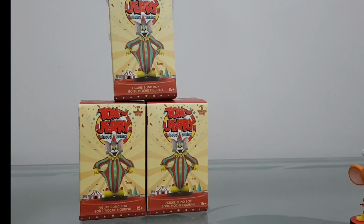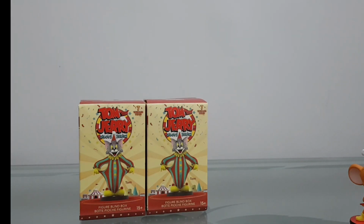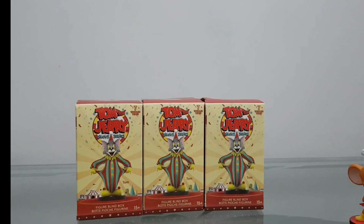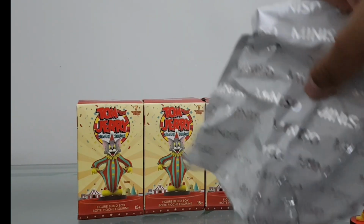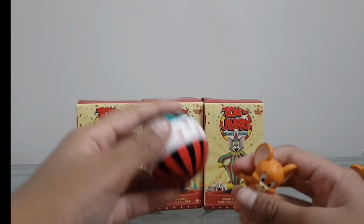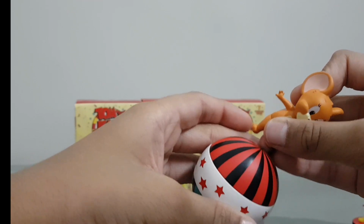Okay, now we're gonna unbox this one. Wait a sec, I just forgot this. That was funny. We have the blind bag. I peeled this like this and I'm gonna throw it like this. And now I'm gonna just do it like this. And we got another Jerry this time. We got Jerry the Ball Player. I just gotta stand it.